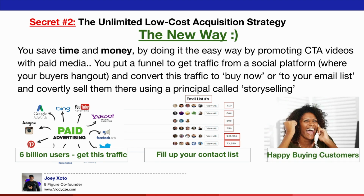Now, what that means is you're basically showing people a piece of video content, like an advertisement online, that is telling them to do something. You're getting them to buy something from you, right? You put together a sales funnel online to get traffic from any social media platform that you want, and that's where your buyers are normally hanging out. So when you look at Facebook or YouTube or Instagram, this is where all your buyers are, right?